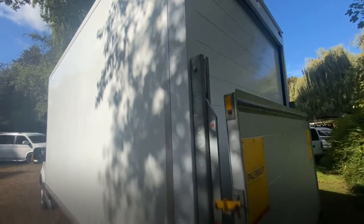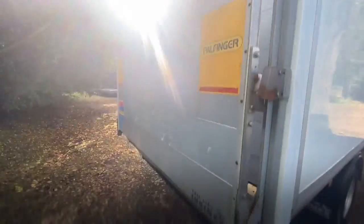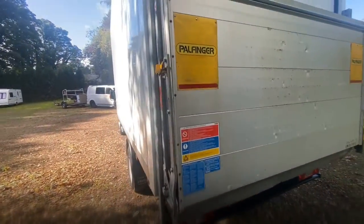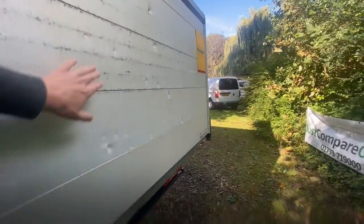So the rear quarter and the Palfinger tailgate, or tail lift rather, is in nice clean condition. You can see there's a few little dents and whatever else, but nothing serious at all. Obviously that's just where it's lay onto the floor flat and there's little stones and it's just dented it slightly, but it's nothing serious.